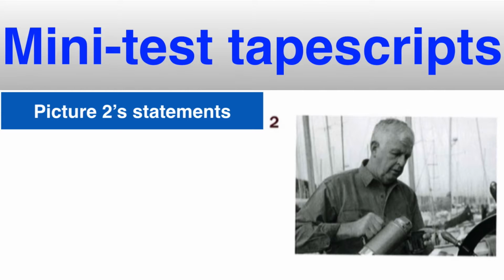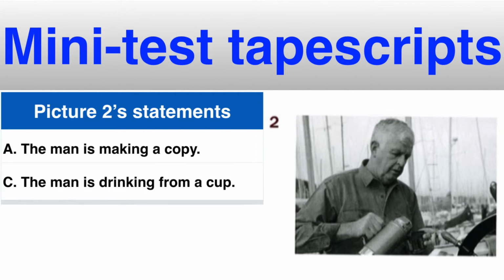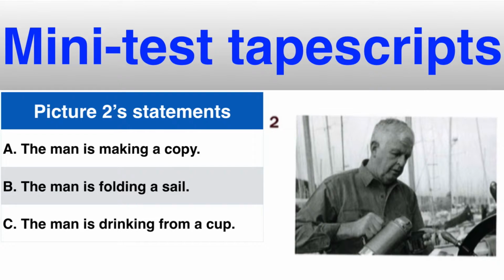Number 2. Look at the picture marked number 2 in your book. A. The man is making a copy. B. The man is folding a sail. C. The man is drinking from a cup. D. The man is pouring a drink. The correct answer is D. The man is pouring a drink.